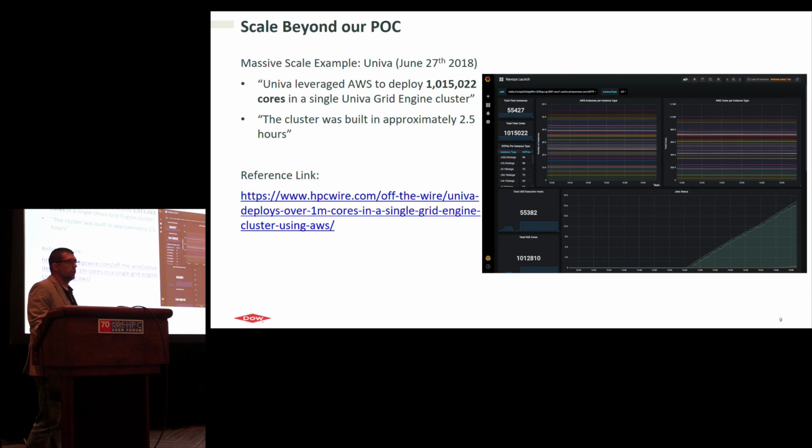10,000 cores is not a lot to most of the people in this room. It's a significant amount of hardware, but just to throw this other approach out, Univer recently published this article where they deployed 1 million CPUs in AWS, and the whole thing was ready in 2.5 hours. So, yeah, 10,000 isn't a big deal, but 1 million certainly is. This actually came out like a week after we did our POC. And so our realistic burst case at Dow, I don't know what it would be, but let's say we wanted to use 50,000. It's well within range. This just shows us where we're able to go in the future.